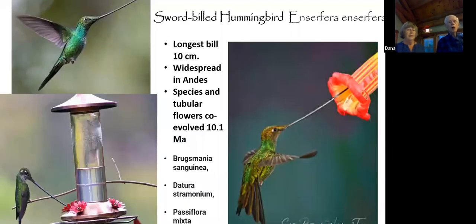A second one is the swordbill, and I have a couple of points I wanted to point out here. First, it's got the longest bill of any hummingbird, one of the reasons I picked it. It's 10 centimeters long. You can see in the pictures how very long it is. It is widespread in the Andes, and it has caused an interesting thing to happen in evolution.